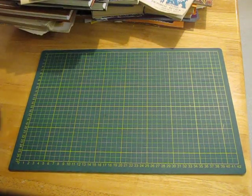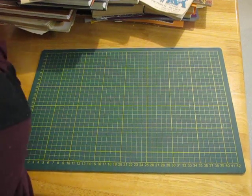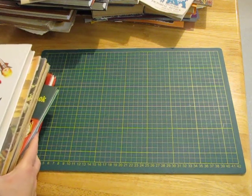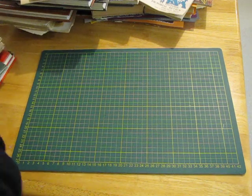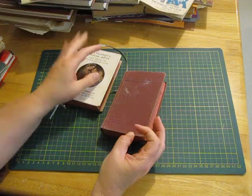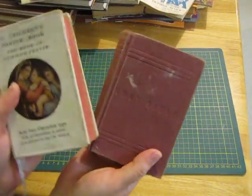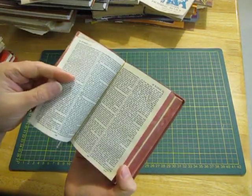Yeah, I'm just trying not to break my nails while I'm lifting up these ones. And then I'll just push those ones back. Got a bit of a pile here. Now I grabbed these, children's prayer book and a Bible. But what I really love about these is the size. They are tiny. And so the pages in these are beautiful little ones to craft with.